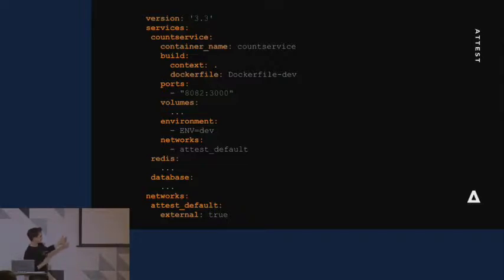The other part is the networking. So here we attach all of our containers to this network. We call it test default, and we define it as an external network, which means it lives outside this single Docker Compose file. That means that if you have multiple repos that are all defining one of these, they don't all try and own the network that they create. When you docker-compose up, which starts everything that it knows about in this file, it will try and create that thing. So you basically say don't, it's external.